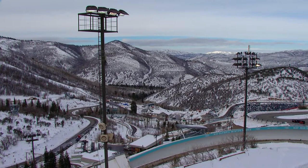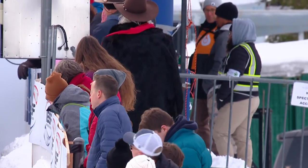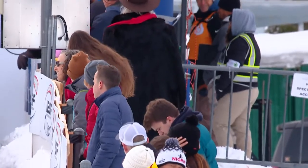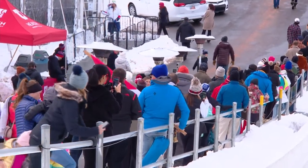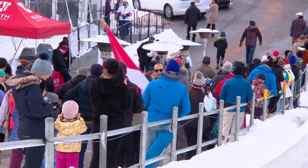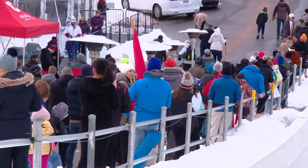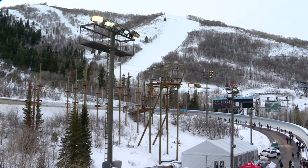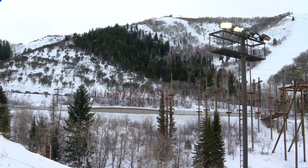The track is clear, and the bobsleds start for forerunner number two. So on the track for the bobsled start, this is our second and final forerunner. Now back to the sleds.